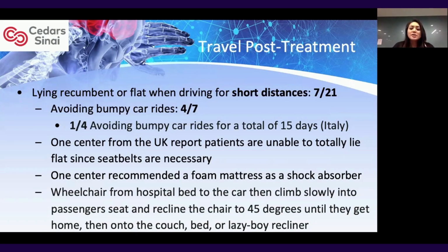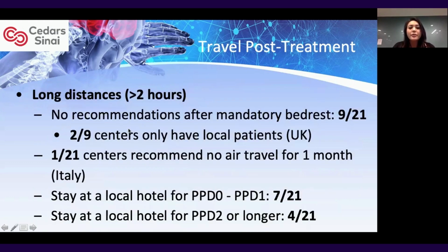And then one center recommended to be wheelchair down from their hospital bed to their car, climb slowly into the passenger seat, recline the chair to 45 degrees, and then as soon as they get home, lie onto the couch, bed or a recliner. So for long distances, and this is defined as more than 2 hours, 9 out of the 21 centers had no recommendations after mandatory bed rest. 2 out of those 9 centers only have local patients, so this question was irrelevant to them.